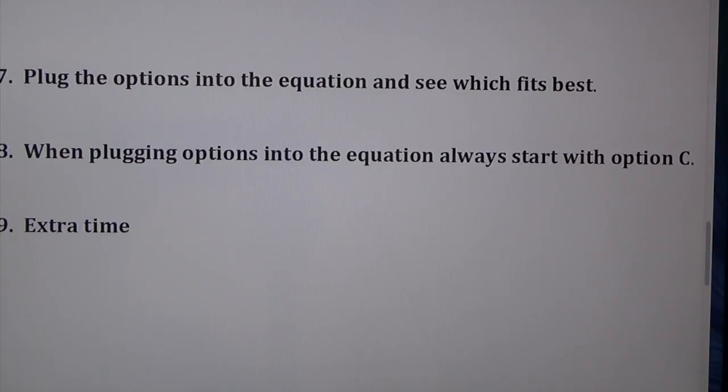Start in the middle. If the number you get when you work it out after putting option C in is too big, then you know it can't be D or E. It's got to be either A or B. And conversely, if the answer you get from working it out isn't right because it's too small, then you know you've got to use something bigger, D or E. So start in the middle, then you know which way to work. Otherwise, you might start with A, and by the time you figure out that your answer is the last answer, you've had to work it out too many times.